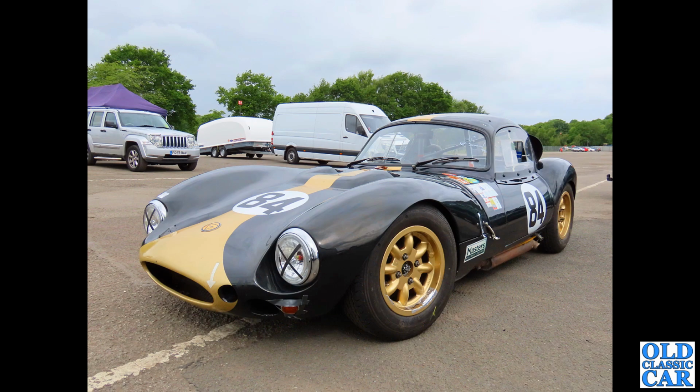Now, new Ginetta experts will tell me what this is. I think it's a G4, in which case it's got a 4-cylinder Ford engine under that swoopy bonnet. But if you know any more about this particular car, please drop a note in the comments. It's always great to read what you think of these cars.